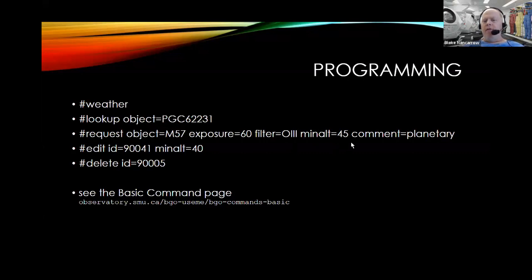And then you could do some other things, like maybe indicate the minimum altitude. I might use the parameter max moon to limit how much moonlight I'm going to tolerate for a shot. And you can add comments as well to your queued jobs. So there's a whole bunch of parameters here. Again, this is all well documented.